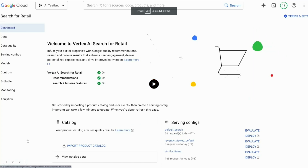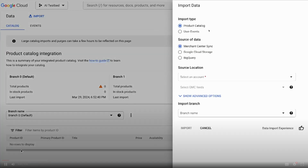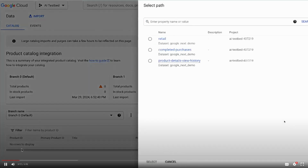There we go, great. So first things first, I'm starting out in Search for Retail, and I'm going to import my data. And you can see here that it actually gives me a couple different options. I've got Merchant Center, I've got Google Cloud Storage, and BigQuery. And as I mentioned earlier, I imported all my data into BigQuery, so we're going to select that. And I'm going to select branch 0, which is the one that I'm currently working off of. And then you're able to see that I already have a table set up where all that data went into, and it's called retail. I have a couple other tables underneath it, and that's going to be the user experience coming from Google Analytics to help make those recommendations.